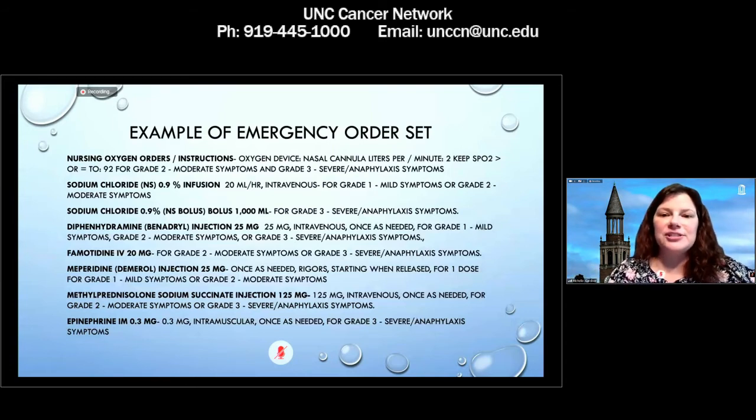Okay. In addition to those medications, oxygen needs to be available for people if their SATs are dropping, especially below 92 in here, or they're having trouble speaking. And then a bolus sodium chloride order, also for hypotension. And meperidine is on here, mostly for rigors or chills. And then epinephrine, of course. We hope we never have to use that, but you definitely want that on your emergency order set, readily available.